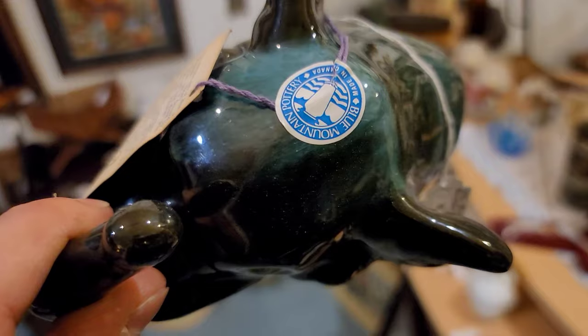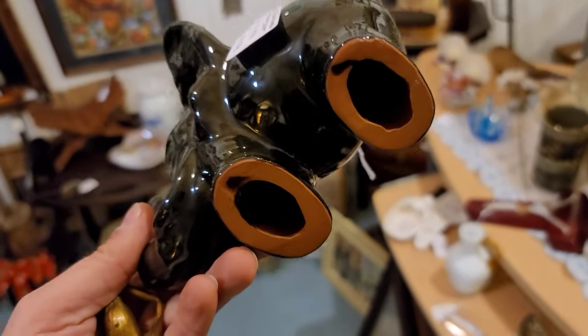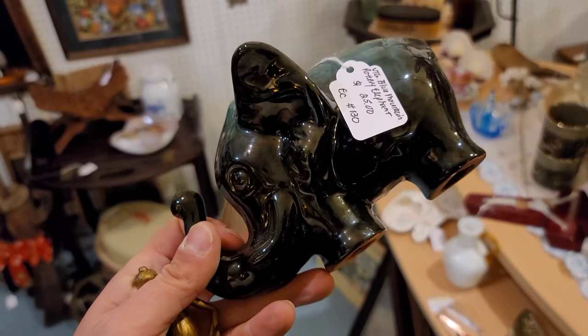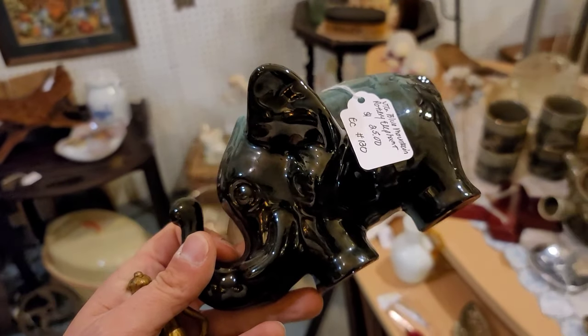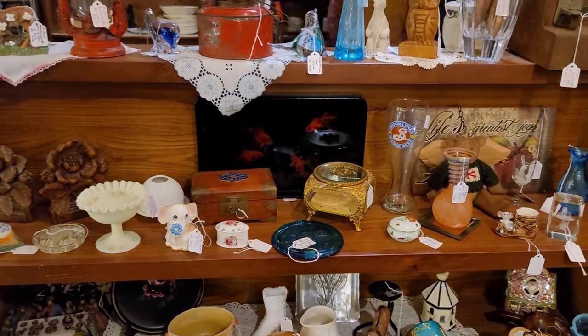We've got a little Canadian pottery company here, Blue Mountain. He's priced at $25, which is very reasonable. There unfortunately was no sale. I like the subject matter. I've never seen an elephant before, but at $25, I did leave it behind.